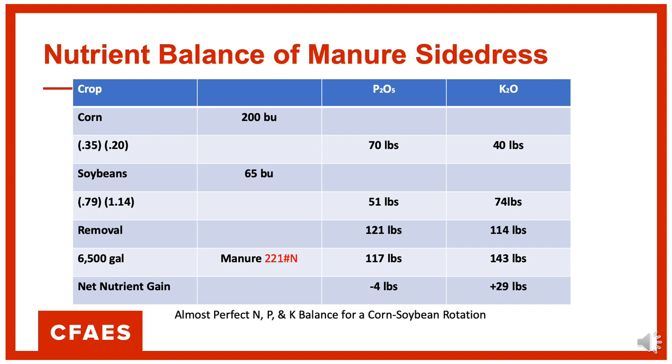When the Herods side-dress their corn every 2 years with 6,500 gallons of their swine manure, based on their analysis, they're putting on about 221 pounds of nitrogen, and they're also applying 117 pounds of P2O5 and 143 pounds of K2O. So if you look at that over a two-year period of time, your net nutrient gain is pretty minimal. It's a negative 4 on the P2O5 and it's a plus 29 on the K2O. So you would not expect their soil test values to move very much at all in this type of rotation. So that's another thing that they're really emphasizing, is that you're putting this liquid manure on at a time when you can capture the nitrogen with the corn crop, and it looks like you're a pretty close balance for what we would want in these nutrients. You can see I've got those circled at the bottom.